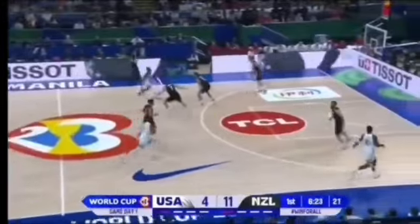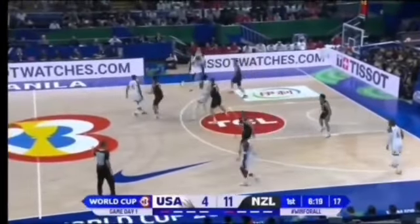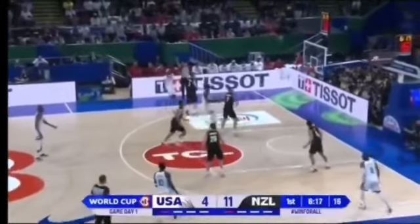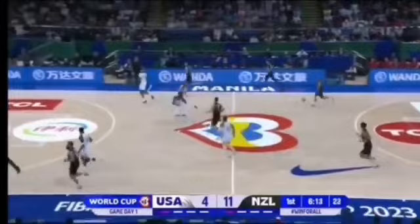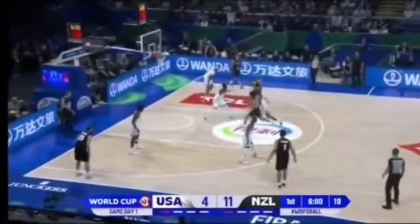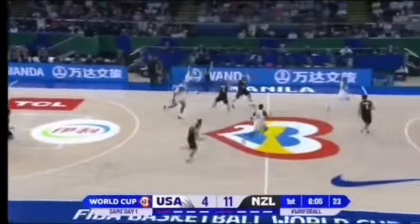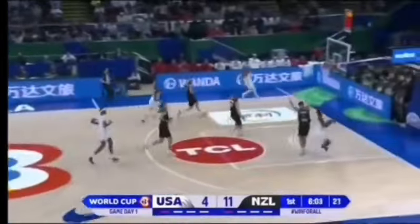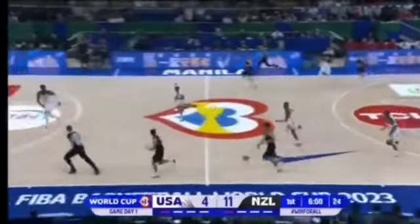And one of the calling cards for this USA team will be their defense. You know, there's some phenomenal individual defensive players, but can they put it together as a team? As Ingram misses the three. Illy back the other way. Again getting into the lane, but turns it over. Another chance to run. Here's Edwards. Rushed it off the glass.